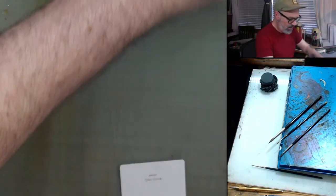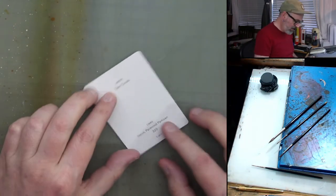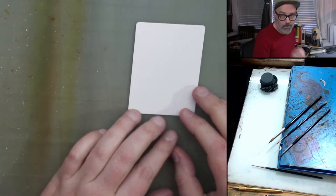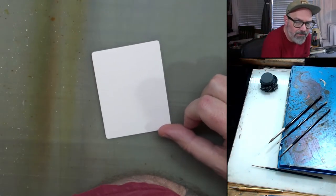So the first thing I got to figure out is, here's a little blank card. I'm going to do some ink tests to see if the ink that I usually use will work on this.